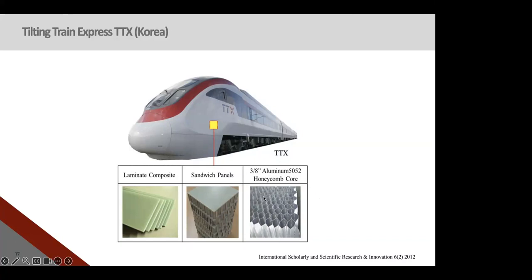So we do have a metal, an aluminum core, and you do have laminate composites, which is a polymer, and then you bring them together in a sandwich panel. So you use the best of both materials, and you get a lightweight and strong material. Instead of fiber, we do have metal in here, and in fact, Tilting Train Express, TTX Korea, built a train using sandwich panels, and all that body was made by these sandwich panels. And what it did, it decreased the weight, if I'm not mistaken, around 15%.